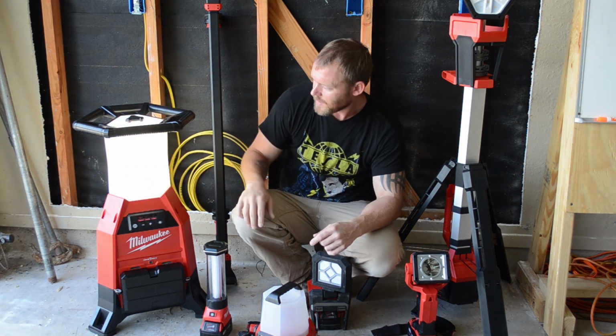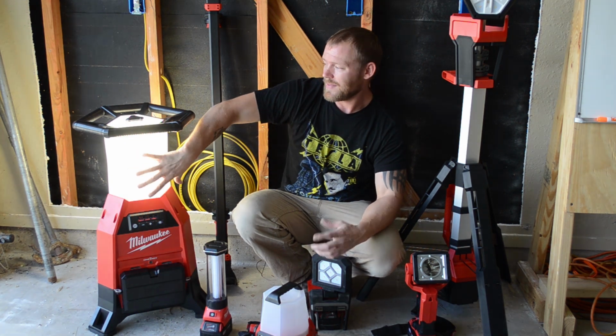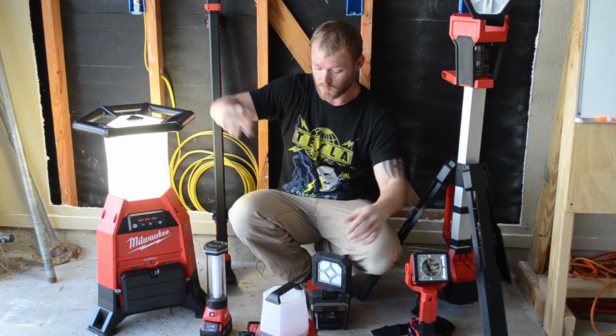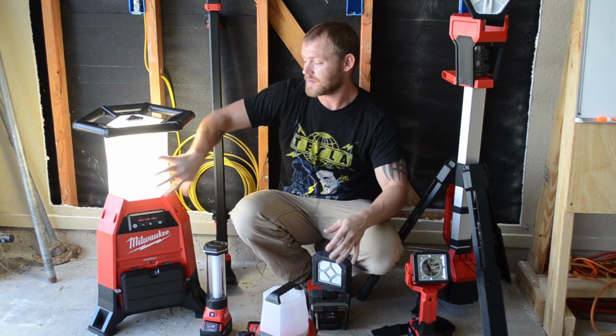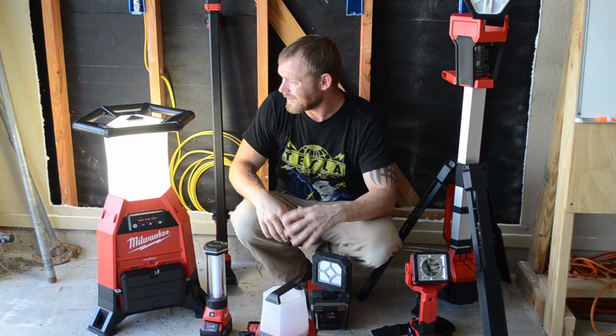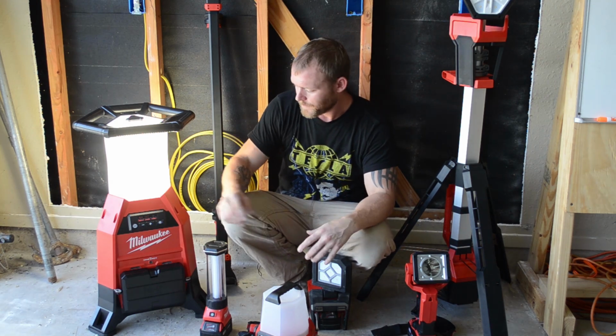So when you turn it on, it's got an area light mode, and that's most of the time what you're going to use with it. This thing lights a huge area. So whereas this thing lights up quite a bit of an area, this does a much better job further, and it lasts longer and it lights further.